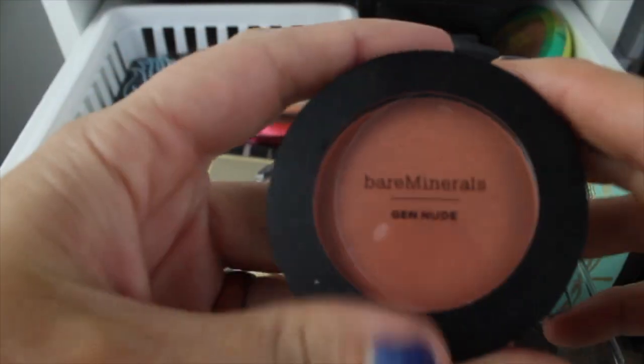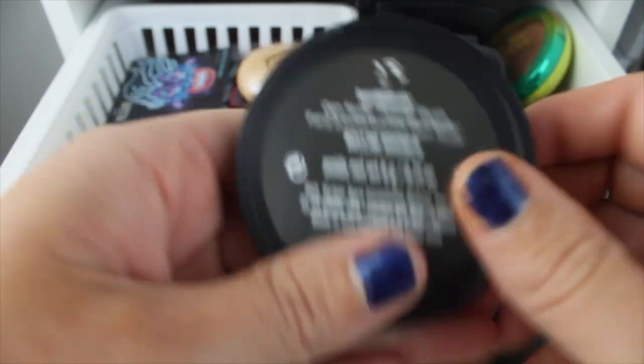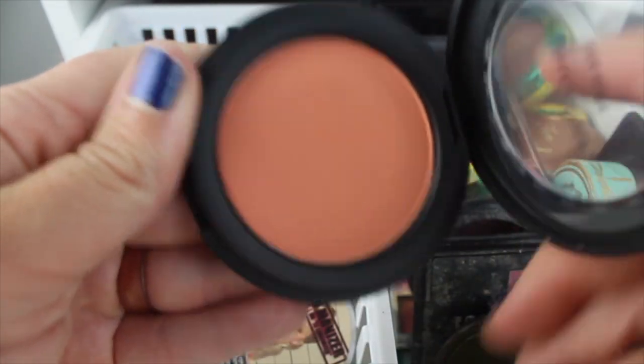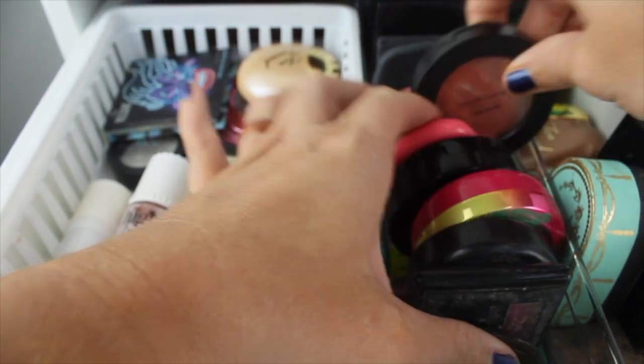I want to put up this Bare Minerals Gen Nude Blush. It's in Bellini Brunch. I really like it. I'm not like a corally person, but this gives me a corally color that isn't like, oh my gosh, I got coral on my face. So we're going to put this one up.